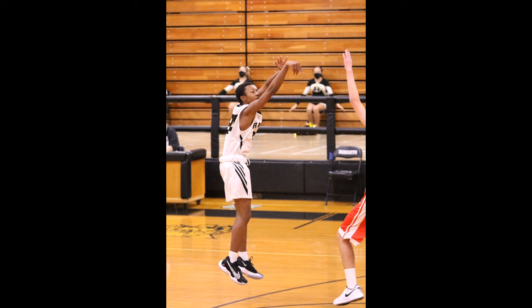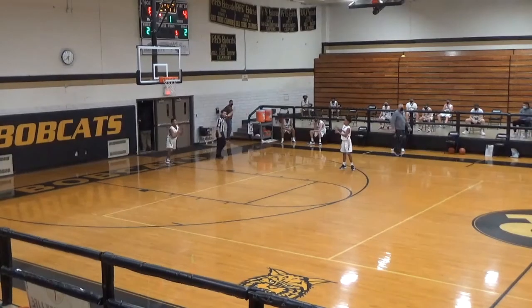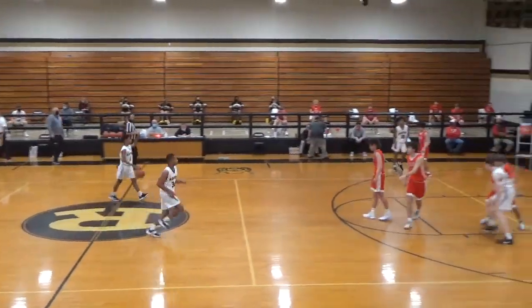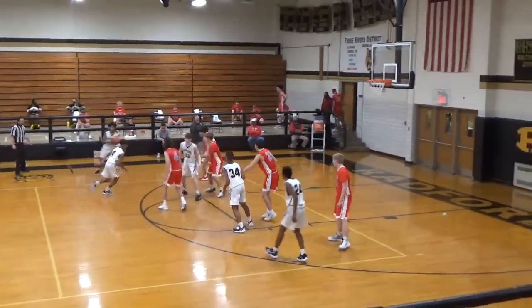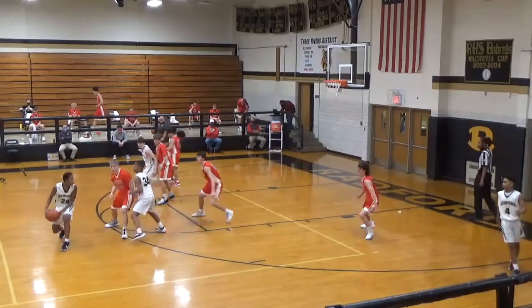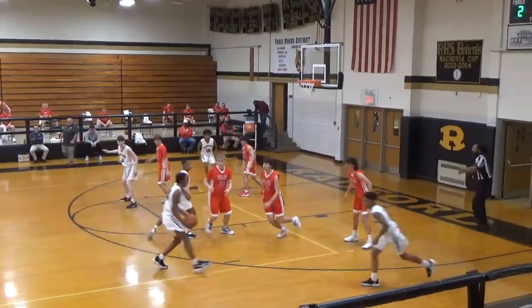That patented Bobcat defense. Stop me if you've heard that before, Bobcat fans. A lot of hustle plays, a lot of get-after-you, in-your-face defense so far. Bobcats not practicing social distancing when it comes to that. And so far, so good on the defensive end. Coach Little and Coach Bev Davis have to be excited about that here early on.